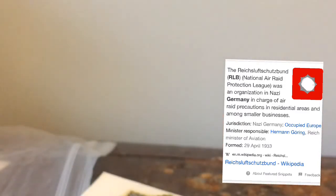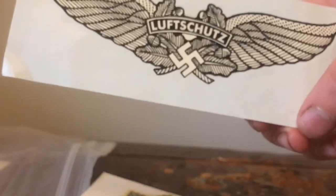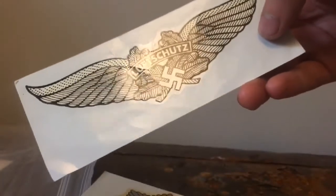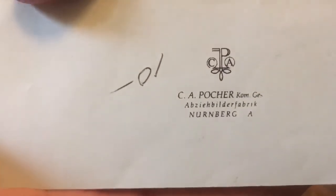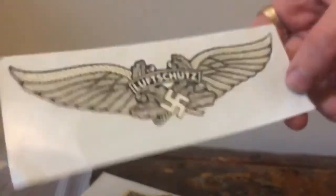And this next one is a German Luftschutz. Luftschutz was like the civil defense of Germany during World War II. They were like the civil defense and the air raid people that would help guide. There is some writing on the back right there, probably the reproduction company, but who knows? I'll look them up. And I think these are all the items that we got.